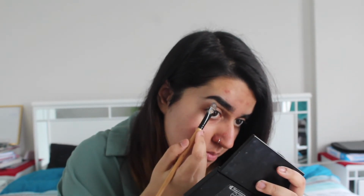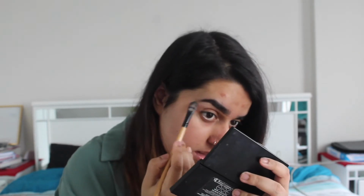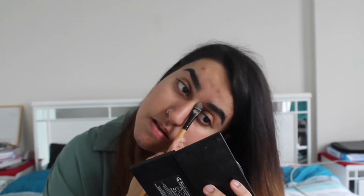I start at the bottom. I don't use that much product, it's mainly just to cover these little hairs I have underneath. So that's the bottom done. Now I just do the top bit. I know most people probably do their foundation and concealer and everything before their eyebrows, but I actually prefer doing my eyebrows beforehand so I can get the right shape that I want, even though I don't really shape them.